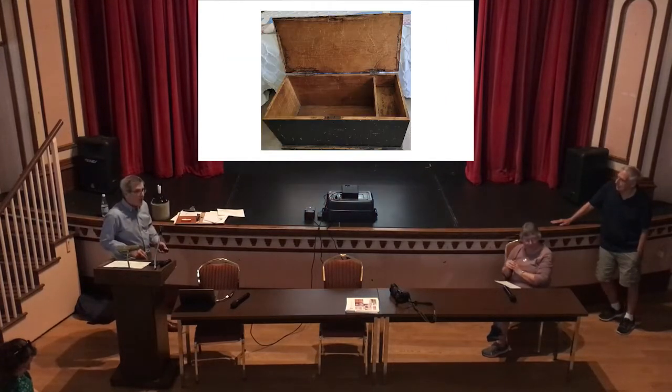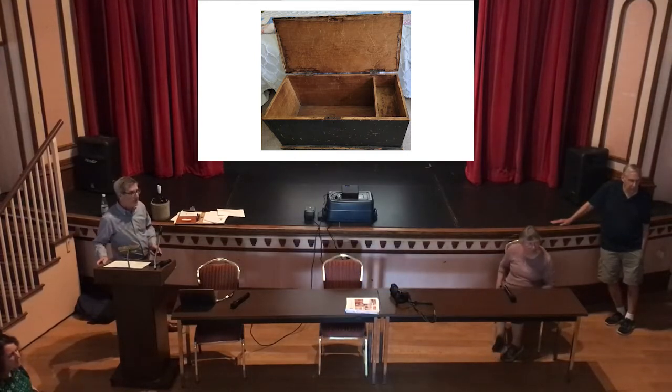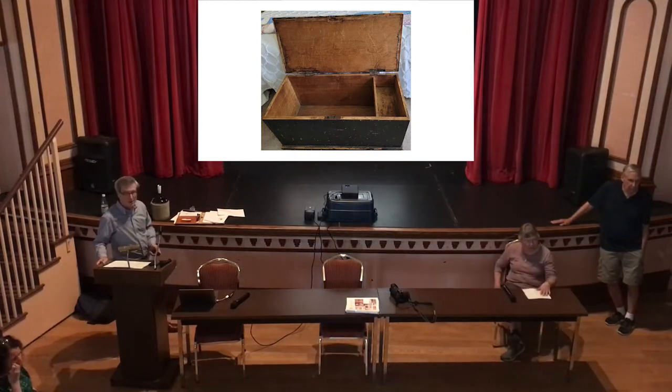Can we ask a question? Oh, yeah. Go ahead. We have a question. I'm a little confused. Is the owner of this toolbox the person who founded the Silliman Inkwell factory? Yes. Samuel C. Silliman. Well, who was the one before? That was his father, Deacon Samuel Silliman. He is the master carpenter that built.